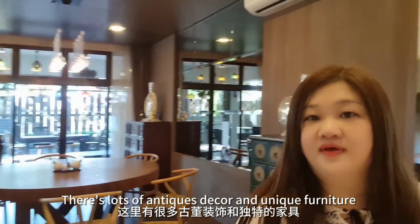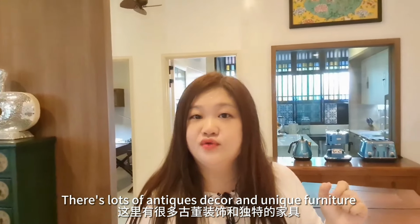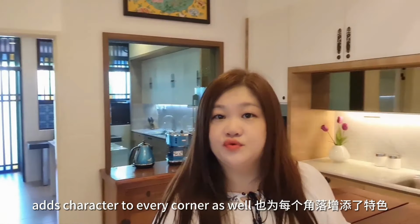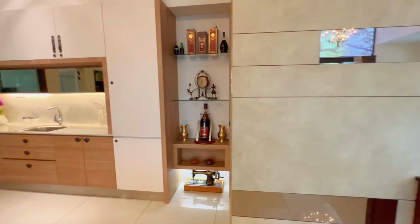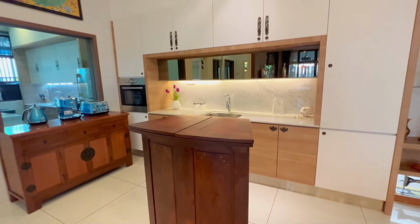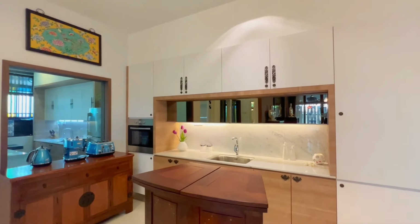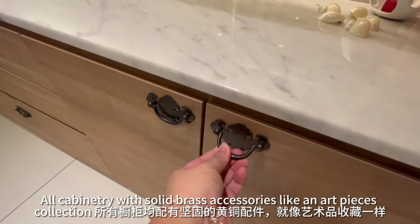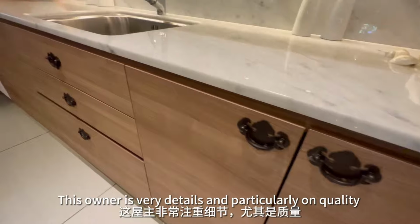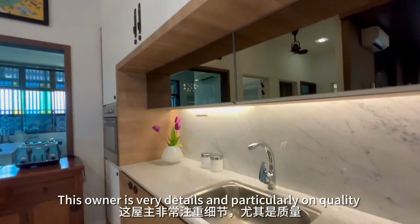There's a lot of antique decor and unique furniture that adds character to every corner as well. All cabinetry with solid brass accessories like an art piece collection. This owner is very detailed, particularly on quality.